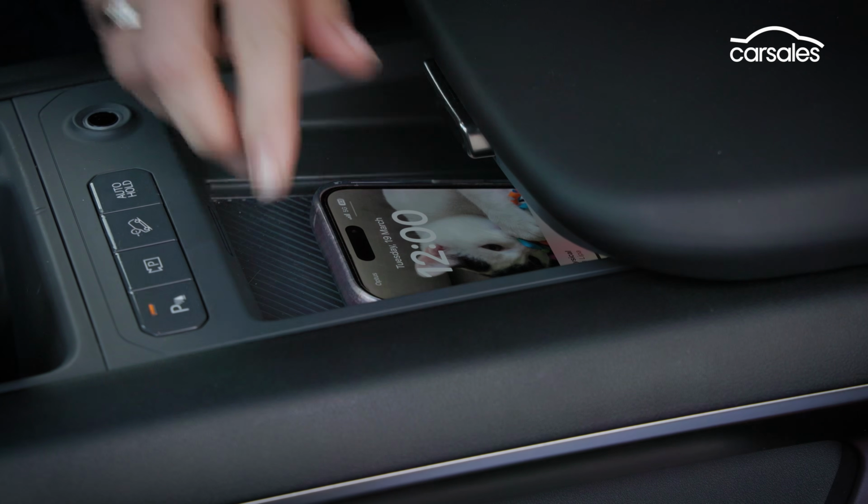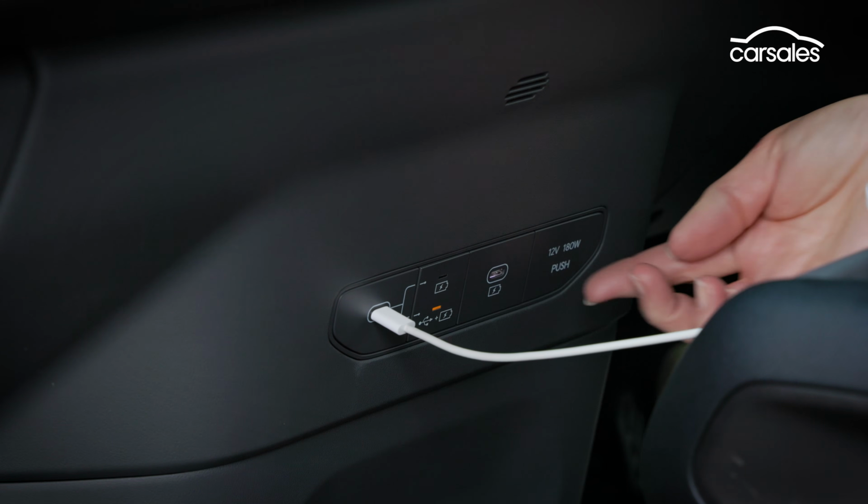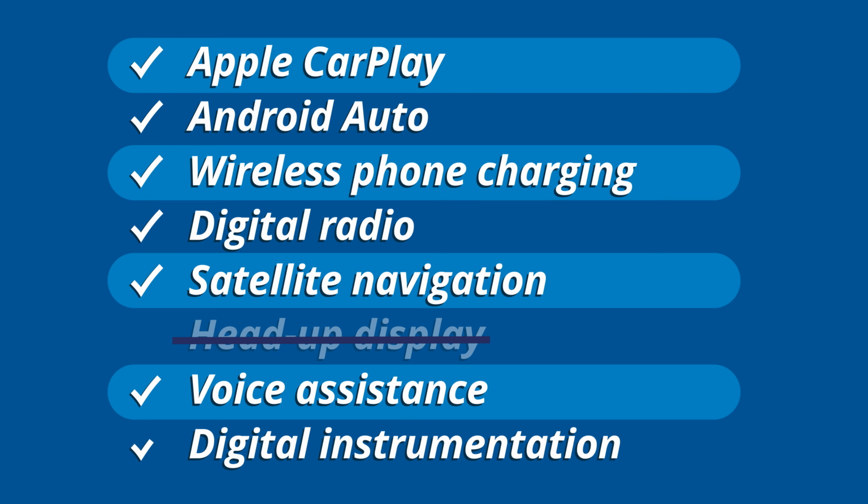There's a wireless phone charging pad, smartphone mirroring, multiple USB-C points and a 12-volt outlet. A couple of omissions at this level are a head-up display and seat position memory. Kia Connect allows remote locking and unlocking of the vehicle, as well as initiating the climate control system. The driver's instrumentation panel is equally impressive in both size and its function.